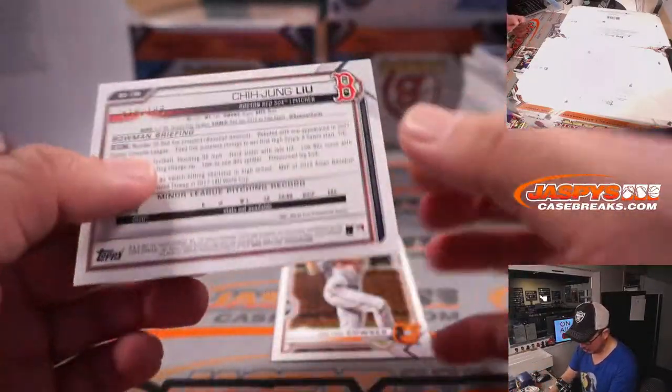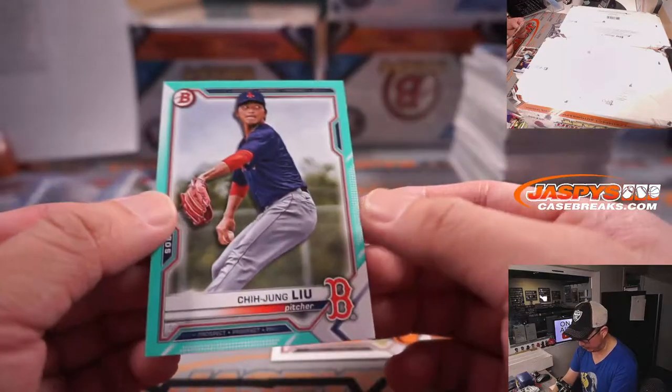And we've got a aqua paper, 18 out of 199 for the Red Sox, Chi Young Liu.